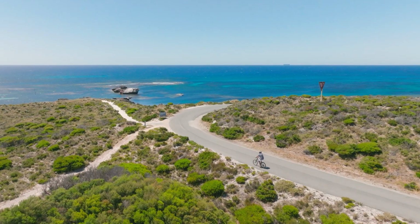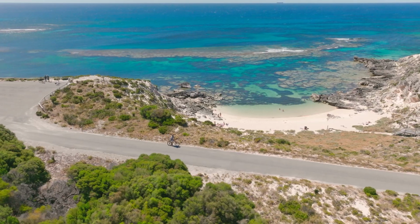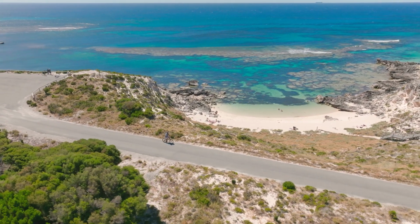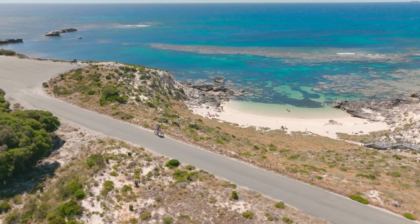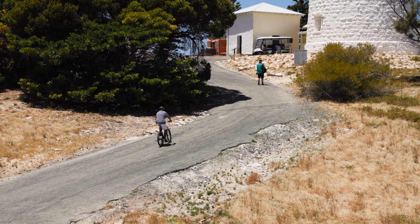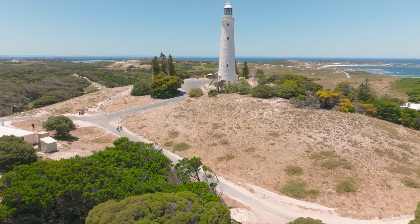The plan for Rottnest is to be 40% sustainable by 2030. Whilst there are some cars on the island, mostly for staff and rangers, you'll quickly get used to the lack of traffic. It's terrific. Invigorating even. Getting around under your own steam is a really lovely change.